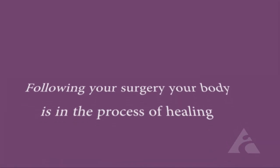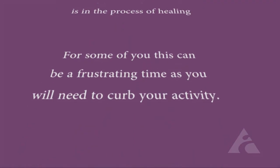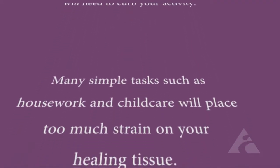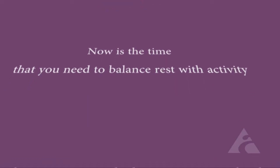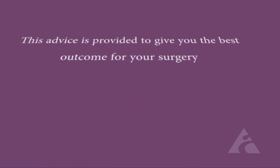Following your surgery, your body is in the process of healing. For some of you, this can be a frustrating time as you will need to curb your activity. Many simple tasks such as housework and childcare will place too much strain on your healing tissue. Now is the time that you need to balance rest with activity. This advice is provided to give you the best outcome for your surgery.